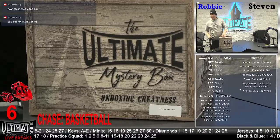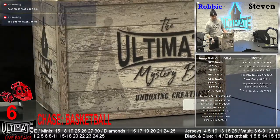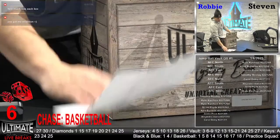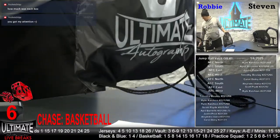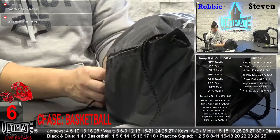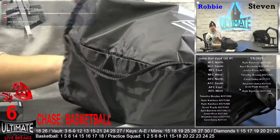So here we go, folks. Box 14. Let's see what we've got for these fine folks in this vault. And we're going to start off, ladies and gentlemen, with someone taking home a vault key. Our first vault key in this vault. Let's see what we've got. It's a full-size rep coming out in box 14. So Rocket and Benjamin, now we're going to find out what's inside the bag. And whoever wins this will have their opportunity at a gift card upwards to $300.